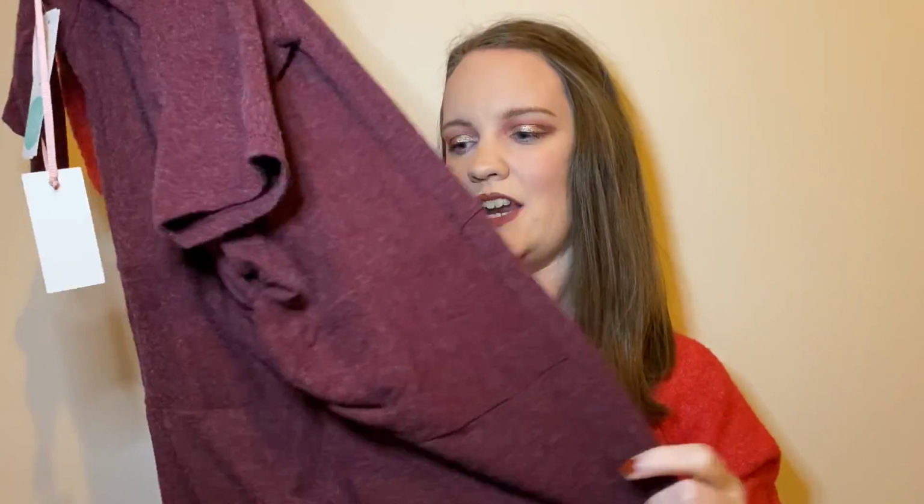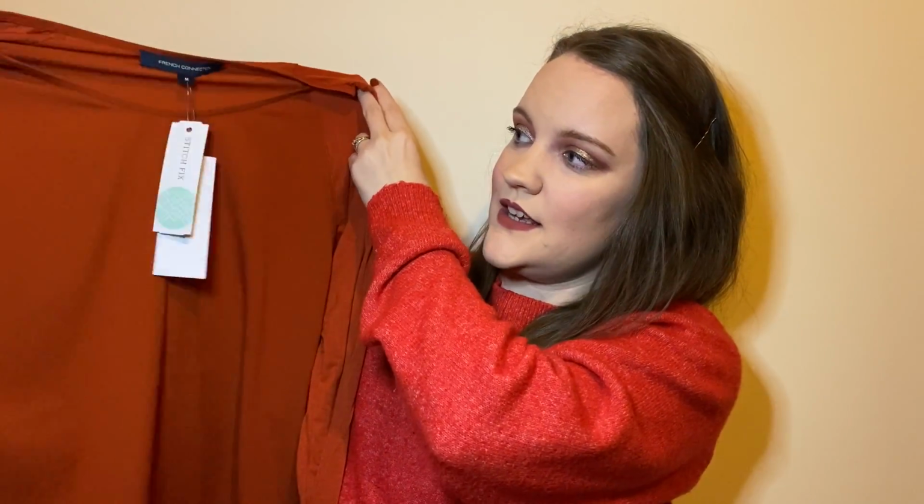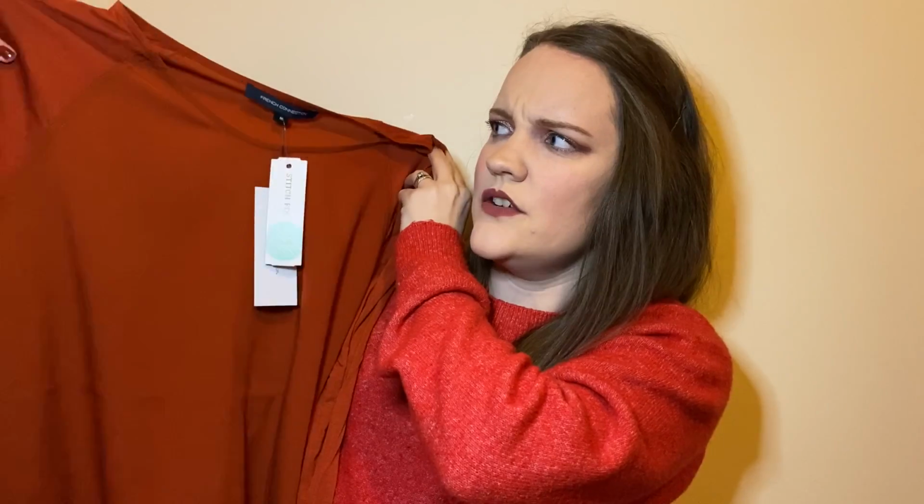I had to position the knot a few different ways and I just didn't feel like it was very flattering to me at all. Quality wise, it is nice and soft, and it was really, really comfortable. I just know I'd be repositioning the knot and I wouldn't feel 100% comfortable in it. So this one is a no, but it's a shame because it would have been a nice addition to my wardrobe.